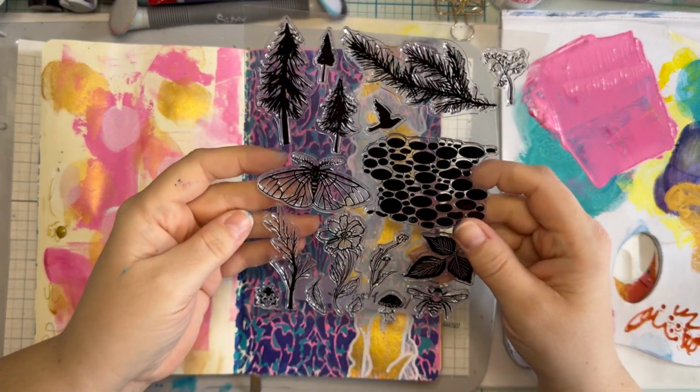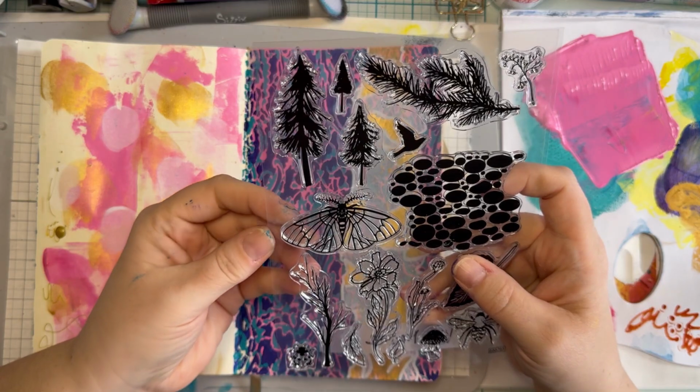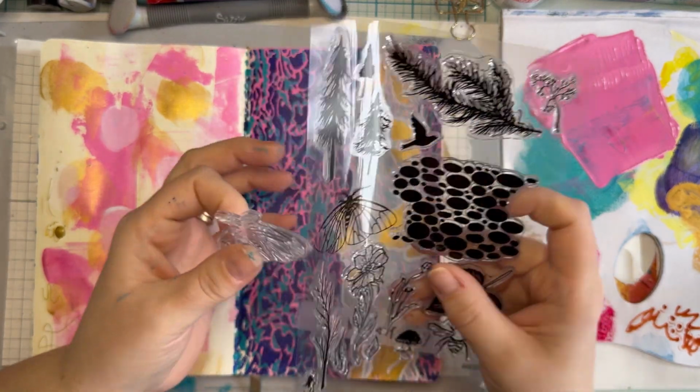I also have this stamp set, and I was looking at it, and I was kind of feeling like I want this moth in here as well. I think I really like this.